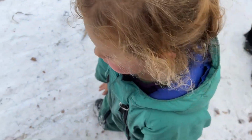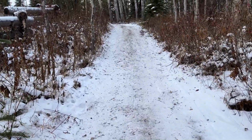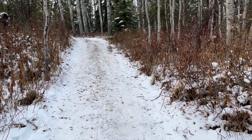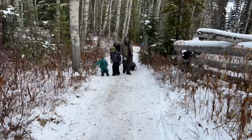My feet are hot. Yeah. Got a bit of a hike up here. Coming down here is fun, but the way up is it? Not sure.